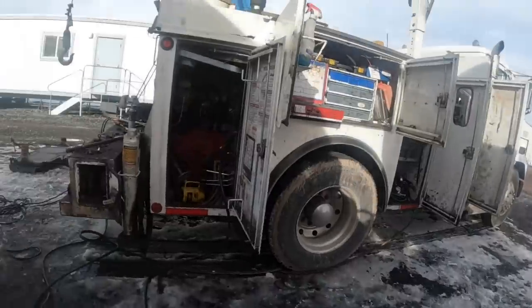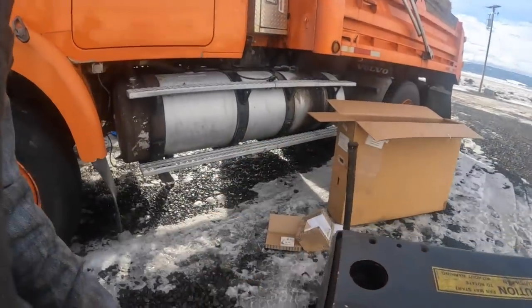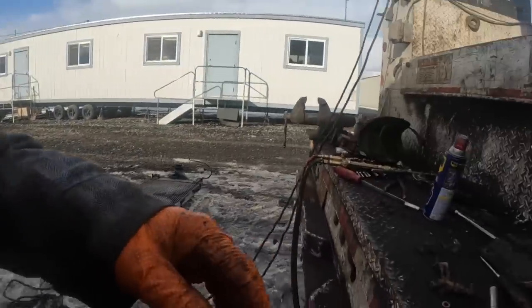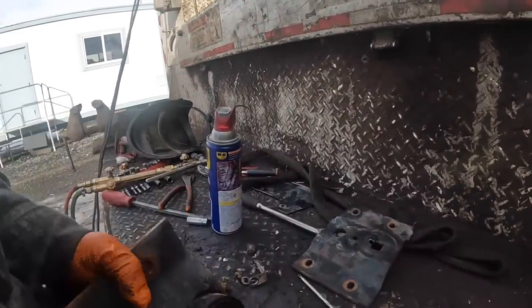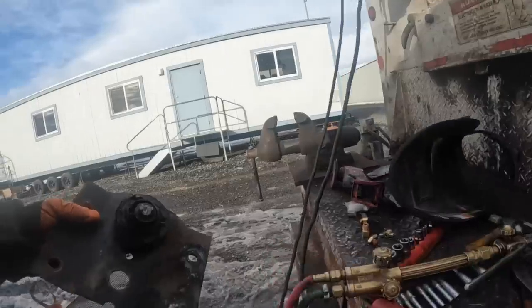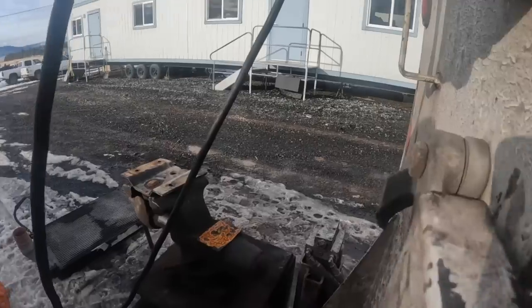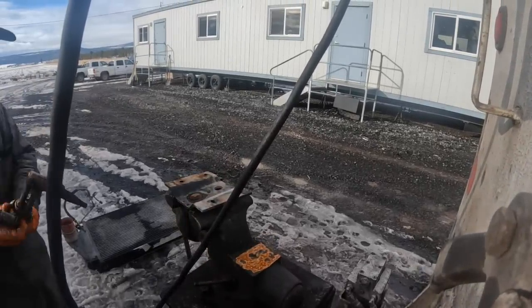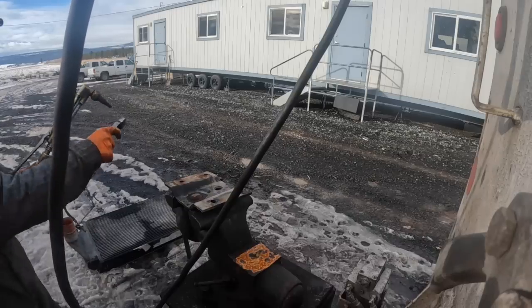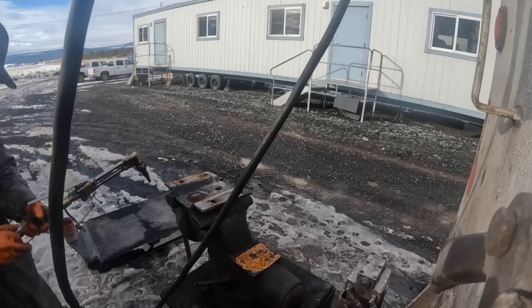I got the fan clutch rebuilt, and I got the new radiator core in here. But these got big carriage bolts. I got to get some carriage bolts. But see, those should not be that difficult to acquire. The only thing I can really do is cut these out. Man, my striker's worn out.